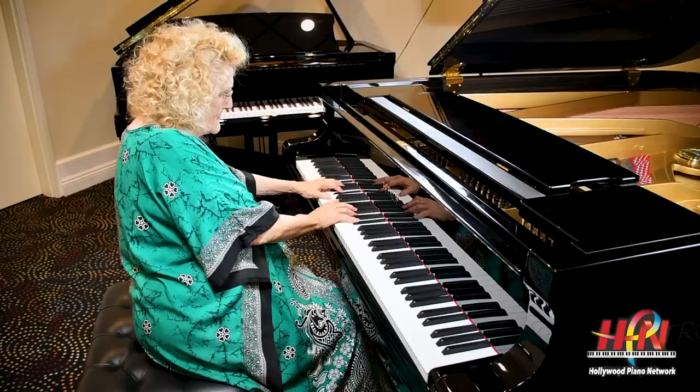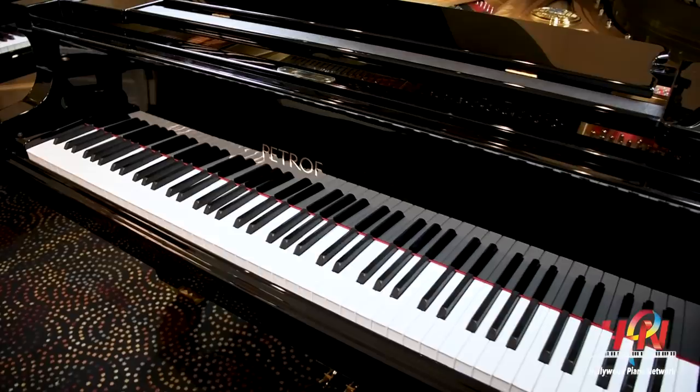Wow, that piece is just so beautiful and relaxing, and it just kind of transforms you. So that was the brand new Petrof Model 210 Pasat 6'10" piano.